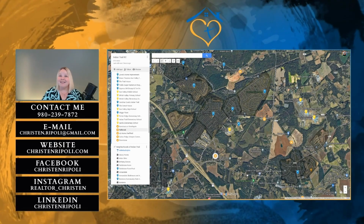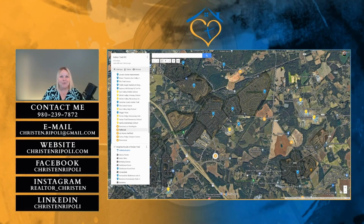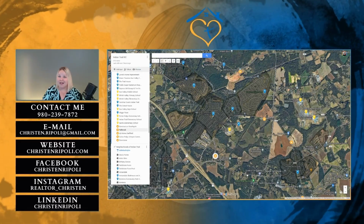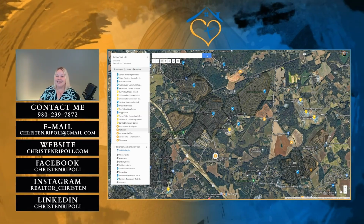Now, just about 1.5 miles northeast of Fallbrook is going to be the next community we're looking at. Sanctuary at Southgate is a D.R. Horton community, and it is on Poplin Road as well. Let's take a look at the drone footage before we jump into the details.